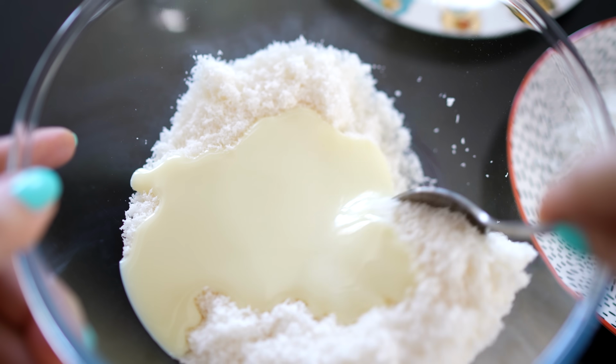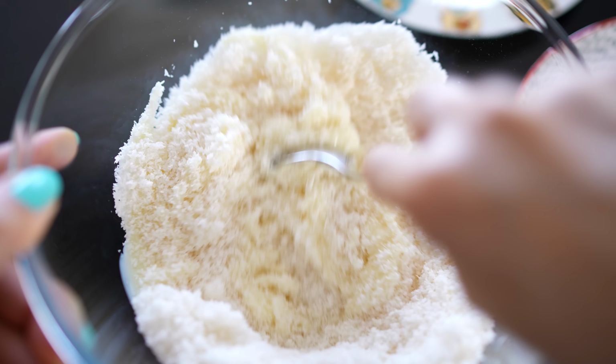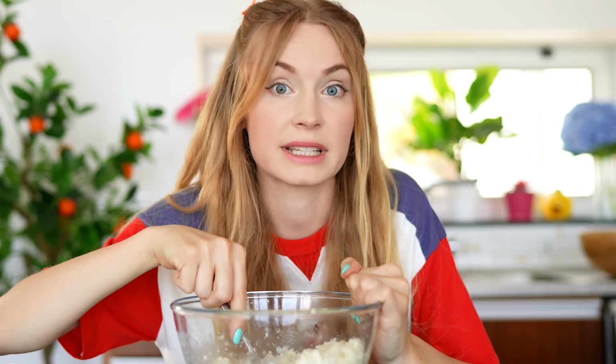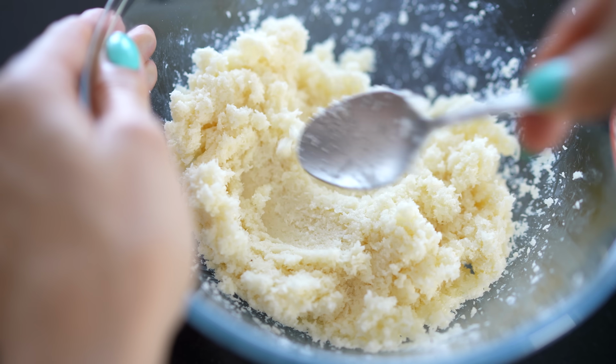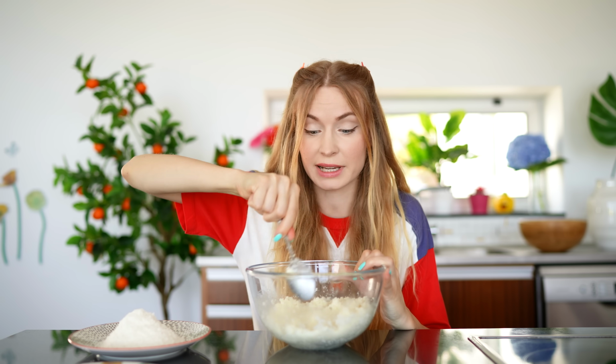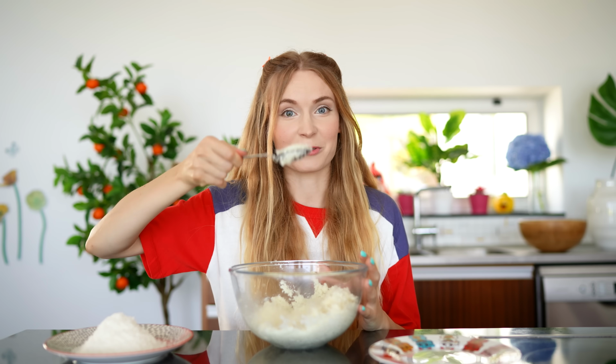Next we have to mix these 2 ingredients until they're completely incorporated, and it is quite a workout. This better be good, because this is hard. I'm hot, I'm sweating. I think mine looks quite okay now. It shouldn't be too sticky, but it shouldn't be too crumbly either. I guess we're ready to make our first truffle.